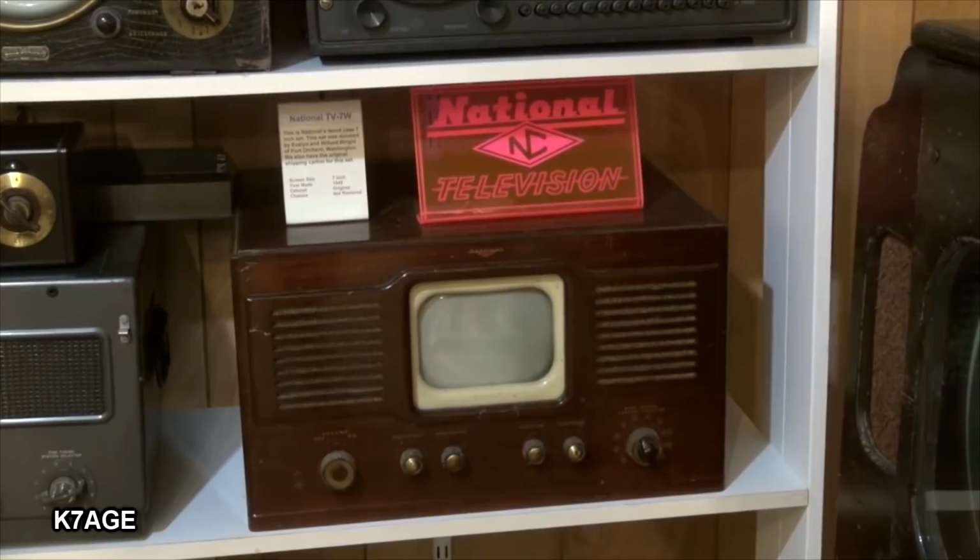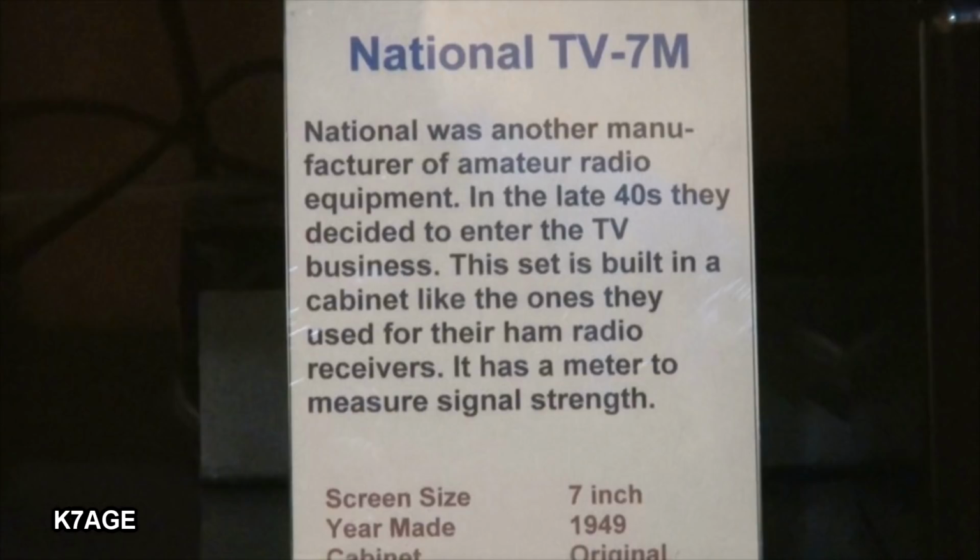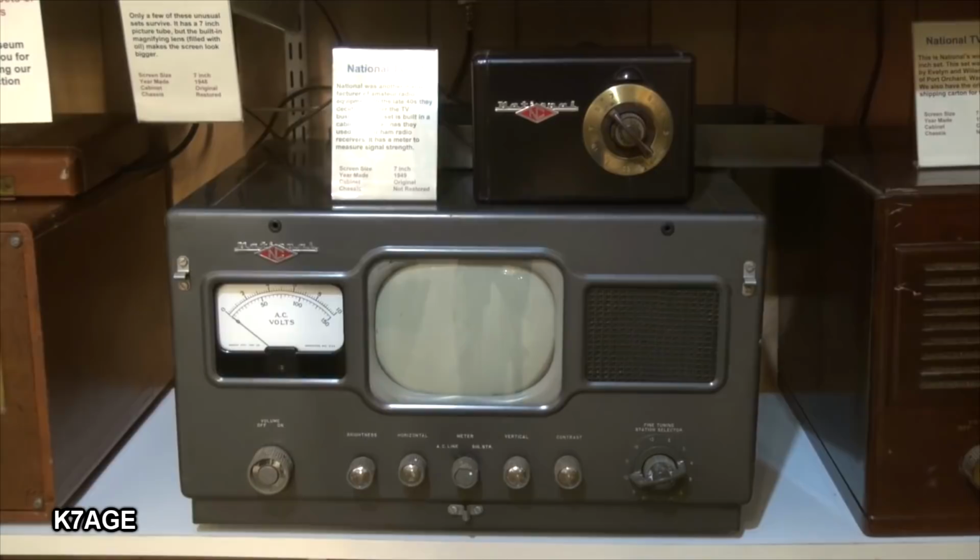This is a National TV 7M. National was another manufacturer of amateur radio equipment. In the late 40s, they decided to enter the TV business. This set is built in a cabinet like the ones they use for their ham radio receivers. It has a meter to measure signal strength.